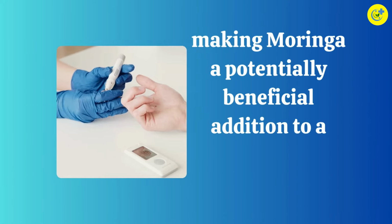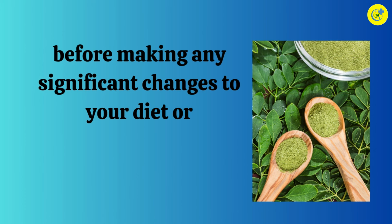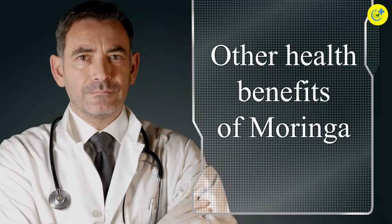Moringa supplements. Also, Moringa supplements are available in various forms, including capsules, tablets, and powders. A point to think about is that the dosage and frequency of Moringa consumption may vary depending on your specific dietary needs and health condition. It is always a good idea to consult with a healthcare professional before making any significant changes to your diet or incorporating new supplements. Other health benefits of Moringa.